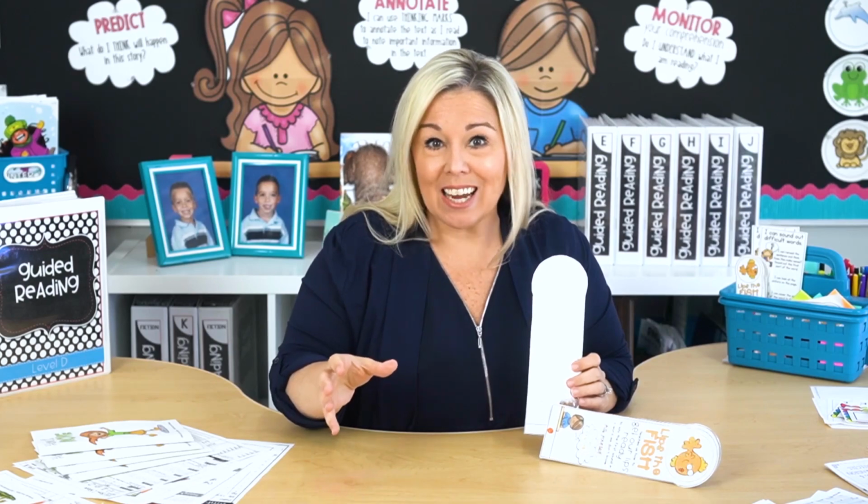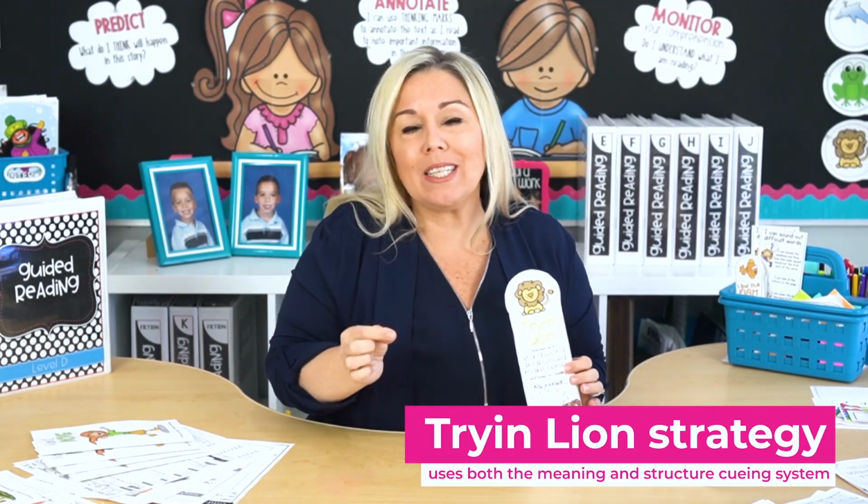As emergent readers, they learn to look at pictures for clues to help them solve unknown words. Now that they've progressed and are learning to read longer sentences, they're getting familiar with the structure and syntax and learning how words are put together in sentences and in paragraphs. And Tryin Lion here, our little friend right here, uses both the meaning and the structure cueing systems to evaluate the words students substitute. When they come to a word they don't know, Tryin Lion teaches them to try all the other strategies first. Then, if they still can't solve the unknown word, they should just read the sentence and try out a word they think would make sense in the sentence. And finally, they should ask themselves, does it sound right? And does it make sense? So if you're ready to learn the Tryin Lion strategy, keep on watching.